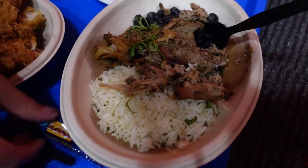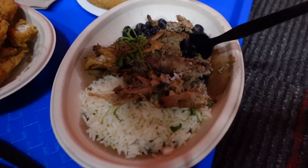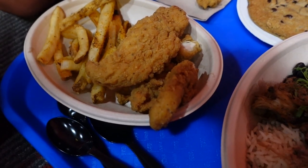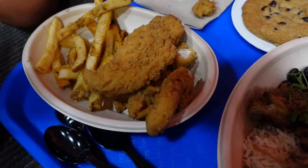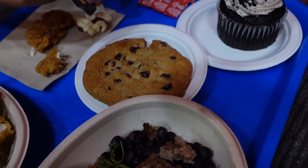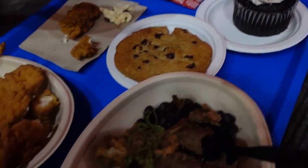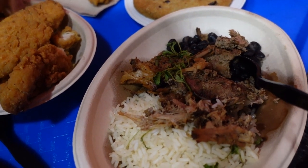So here's the slow roasted smoked pork, which is marinated in tropical mojo citrus juice with cilantro rice and black beans. And then the kids got themselves the chicken tender platter, those crispy chicken tenders with seasoned fries. And then we also got a cookie for the dessert for the kids, and then the Oreo cupcake for me and Christy. So that smoked pork is $17.99. The chicken tenders were $17.99 as well.